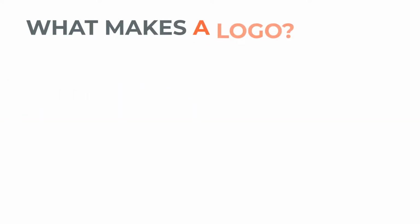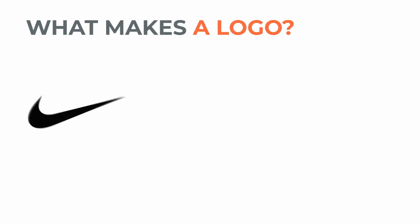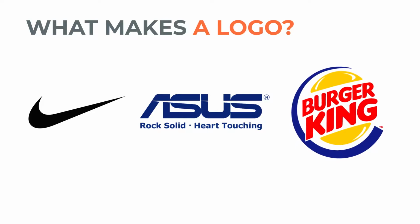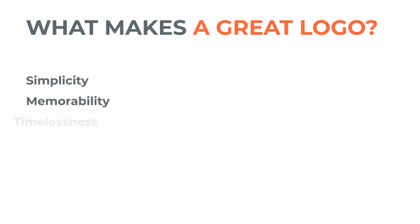So, what do you think makes a logo? Sometimes a logo is just a symbol, sometimes it's even just typography, sometimes even a mix of both. But the real question, what makes a great logo? A great logo is simple, memorable, timeless, and versatile. I'll try to go over each of these quickly.